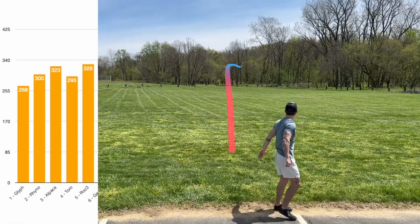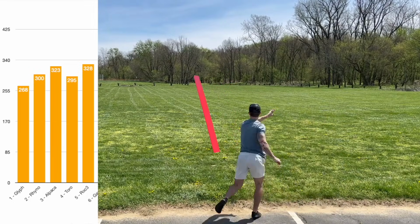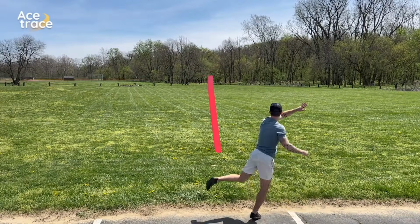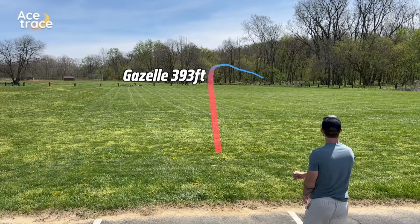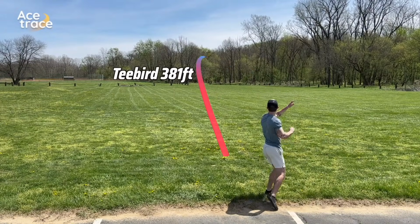Across the first 5 discs, Caleb had a fairly consistent and moderate increase in distance. But as soon as we hit the fairway drivers, the numbers shoot up. He crushed the Gazelle out to 393 feet, and the Champion T-Bird out to 381.